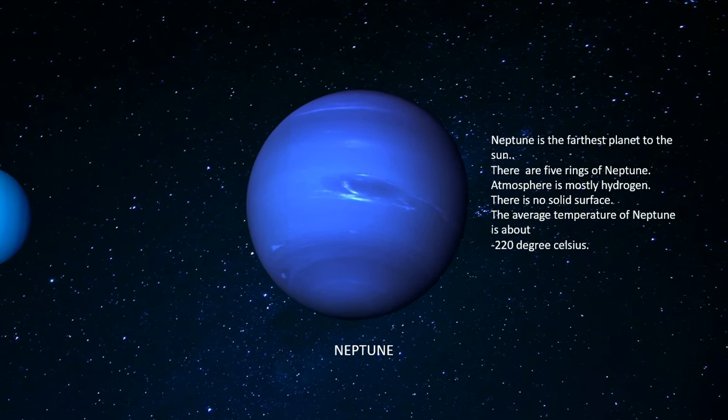Neptune. Neptune is the farthest planet from the Sun. There are 5 rings of Neptune. The atmosphere is mostly hydrogen. There is no solid surface. The average temperature of Neptune is about -220 degrees Celsius.